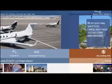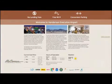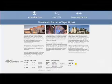The user-friendly websites make it easy for customers to get the information they need, from FBO services and ground transportation options to the news and driving directions. Each general aviation airport in the Clark County aviation system caters to a specific customer base, and the new websites help patrons determine which facility will best suit their needs.